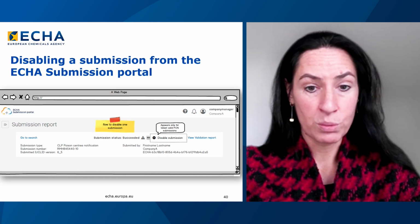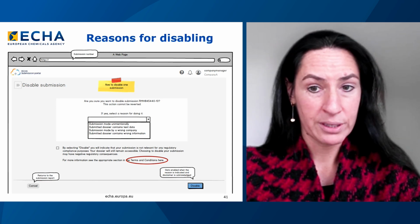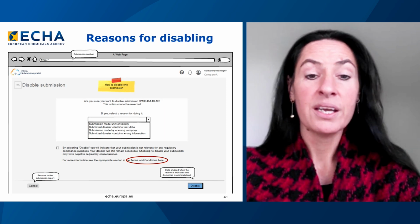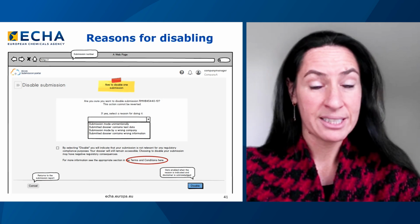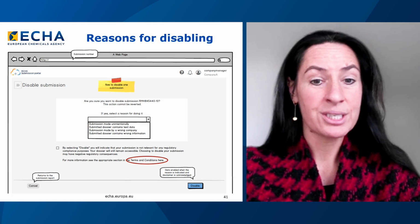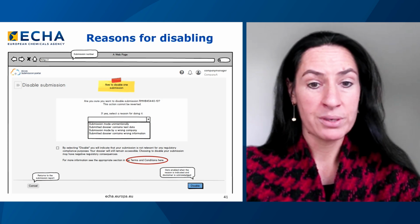When you click on that option, you access a new page in the ECHA Submission portal, a page called Disable Submission. In here, the system will ask you if you're sure that you really want to disable that submission. And so that you don't lose track of the submission that you really want to disable, you will always have its submission number in front of you.